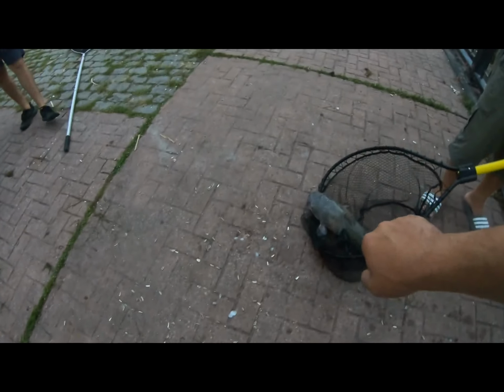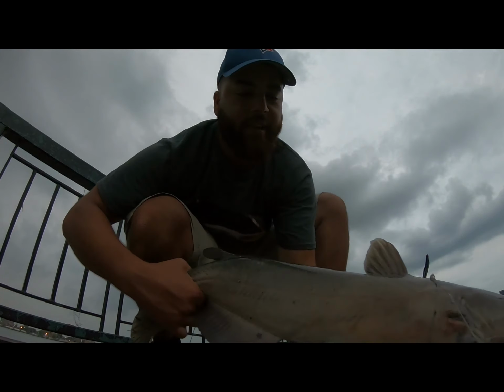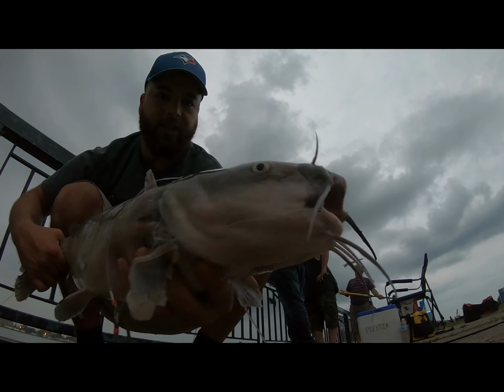Guys, that's a hog. Listen to him. Look at that. They grabbed it right by the tail. It's got a big, like, big head on it. Check out this hog. Super fat, just loaded to the gills. He's croaking.